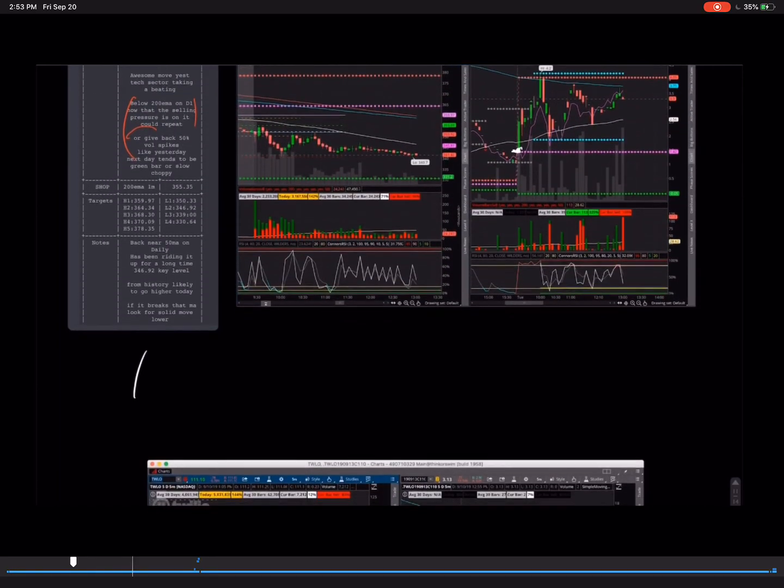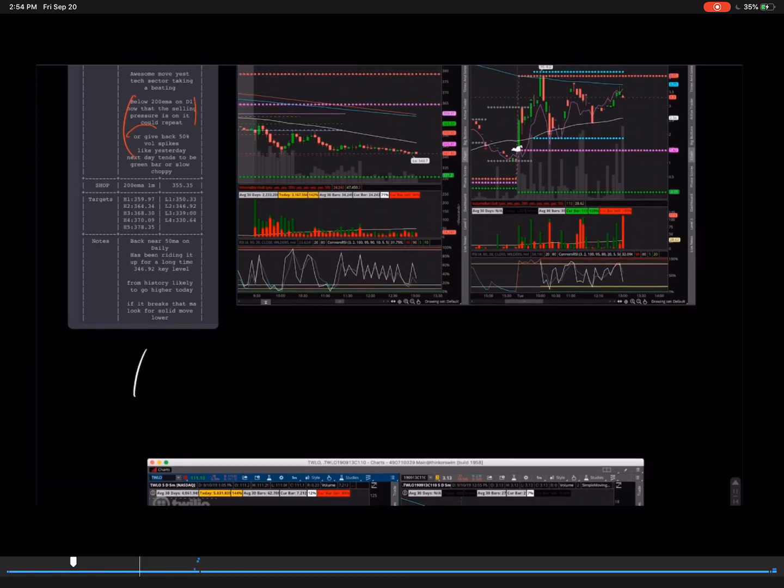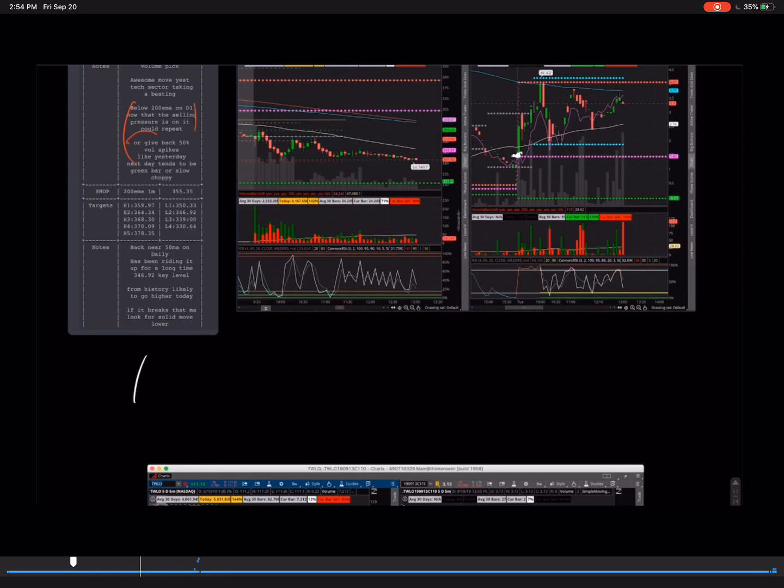The next one was Shopify. Looking at Shopify, you can see that it's back near its 50 MA on the daily, and it has been riding it up for a long time now. 346 was a key level to watch. 346.92. So I told you guys, keep an eye on that level. If it breaks down below that, it could keep going.